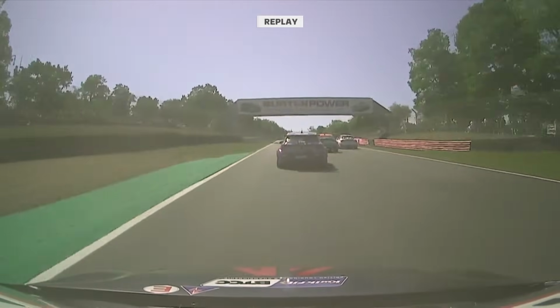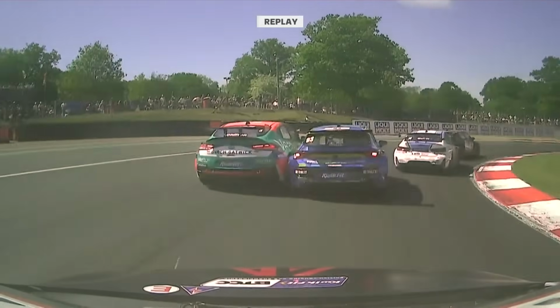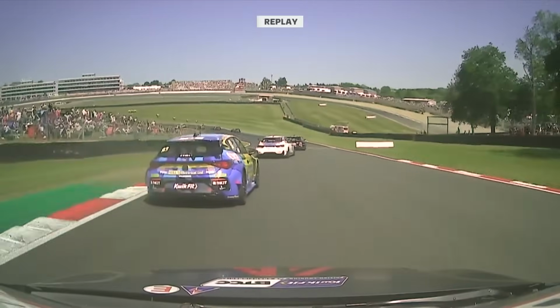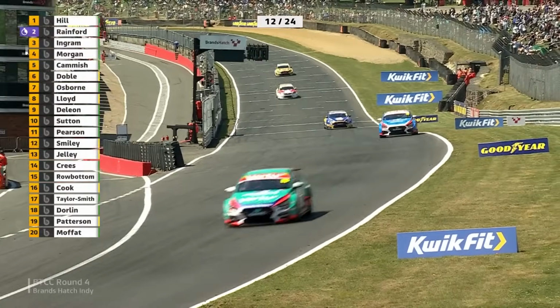But Sutton is on the hard tyre, the best placed. This is Gordon Shedden's on-board view as he sees Max Hall getting up the inside of Tom Chilton at Druids. That one, the prize is open the door. Shedden goes through. Chilton having already been delayed, remember, by Moffat coming across the front of him.